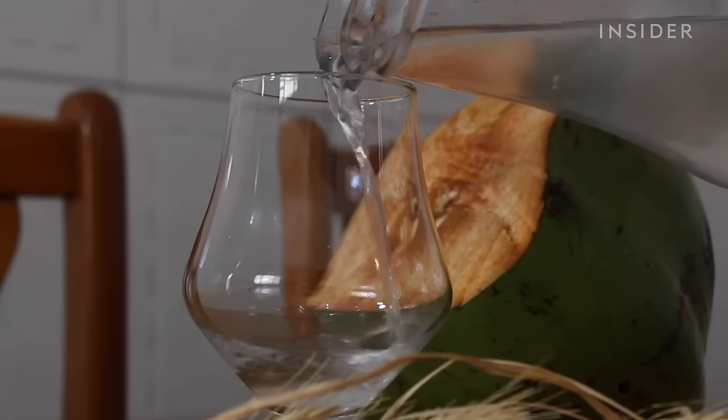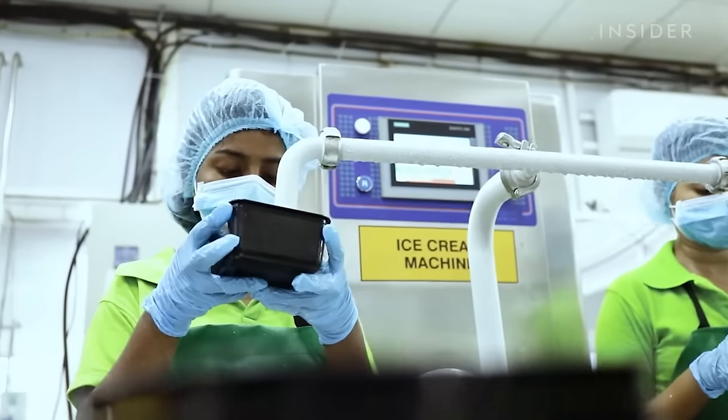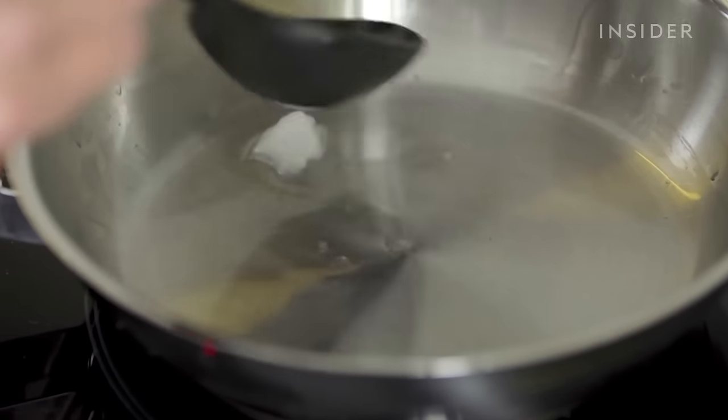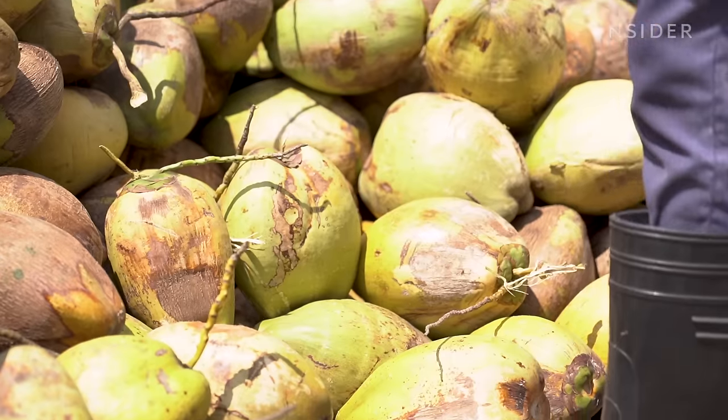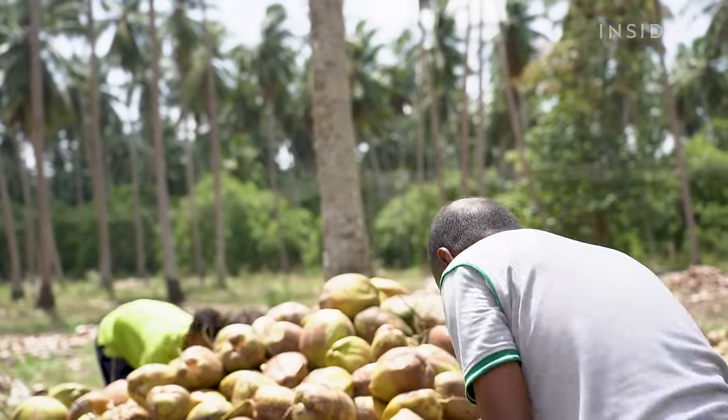Its water replaced Gatorade as a post-workout drink, and its pulp was turned into healthy ice cream. And coconut oil became a popular swap for other cooking oils because it has no cholesterol. But nutritionists say the promises the coconut craze was built upon aren't so straightforward.